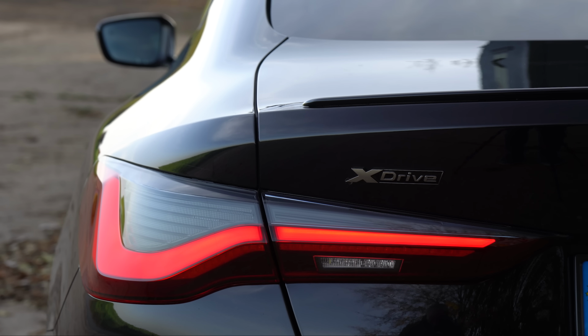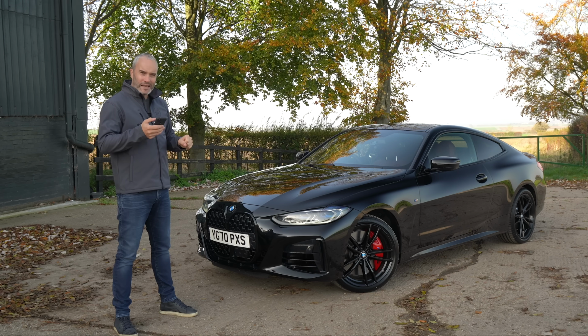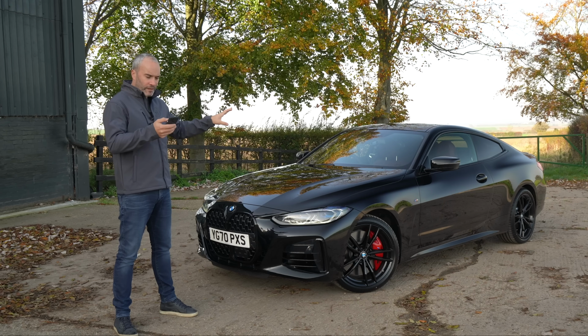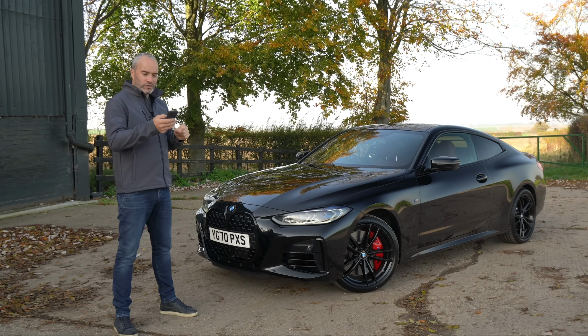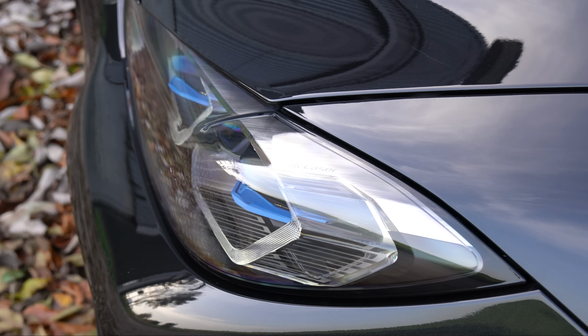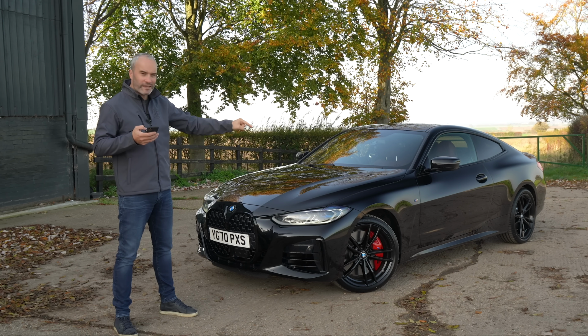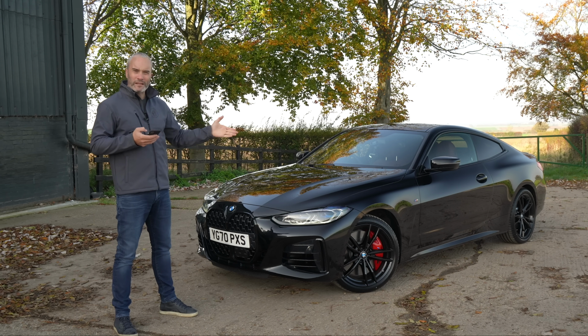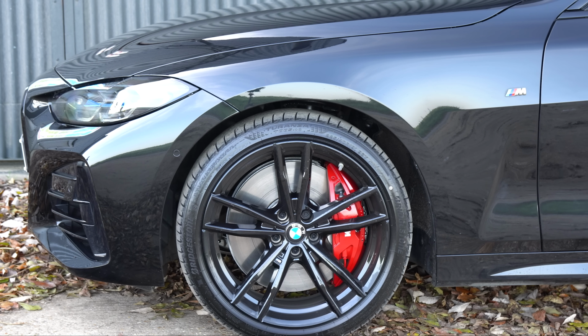We've already talked about the black sapphire metallic paintwork. That is standard, or a standard colour rather, so you don't have to pay extra for that. As is the gorgeous Tacora red leather inside. On top of the standard spec, we've got the visibility package, which consists of BMW's laser lights and high beam assist. We've also got the Shadowline Plus pack, which consists of the black 791M alloys, which I'm not the biggest fan of, but to be fair, I'm not the biggest fan of any of the wheels that are available on the 4 Series at the moment.